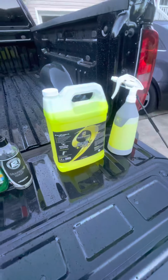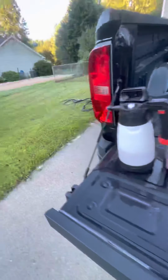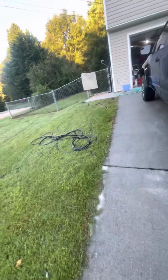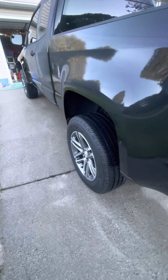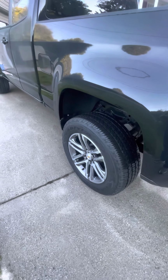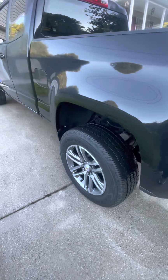So usually what I start by doing is I usually start cleaning the wheels first. And this is a brand new truck. This truck's not really bad about brake dust at all. I very rarely see very much on it, but I do keep up with my stuff as well.